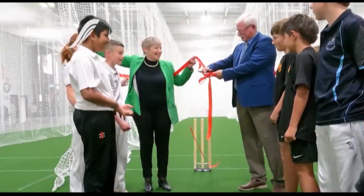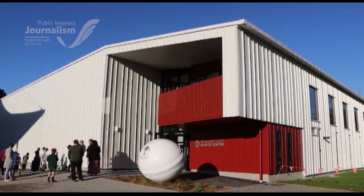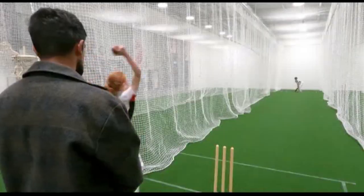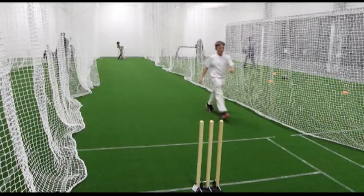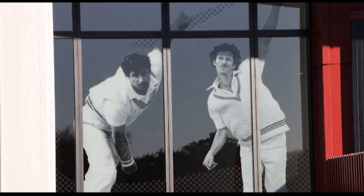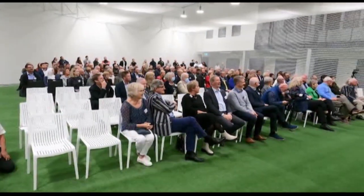The covers have been lifted on Christchurch's first indoor cricket training facility since the Canterbury earthquakes. Excited young cricketers eagerly took to the nets as the Sir Richard Hadlee Sports Centre was officially opened. The cricketing legend who the facility is named after, speaking to the crowd that helped bring the project to fruition.